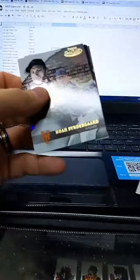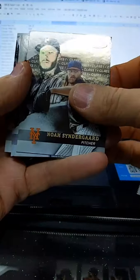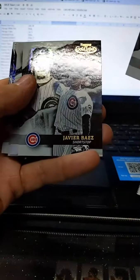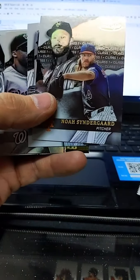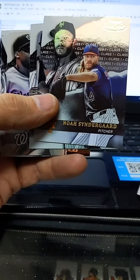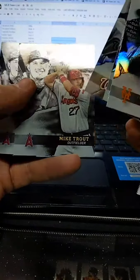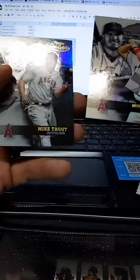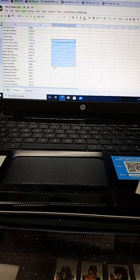Okay. Two packs left. Then there were two. Here we go. Syndergaard, going to the Mets. Javier Baez, Cubs. Juan Soto, Washington Nationals. Who has Washington Nationals? Nathan. You dog, Nathan. Mike Trout again, Class 2. Wally. Trout again, Class 1. Little love back to back. Now, wouldn't that just be something if there's a Trout on-card auto in this?